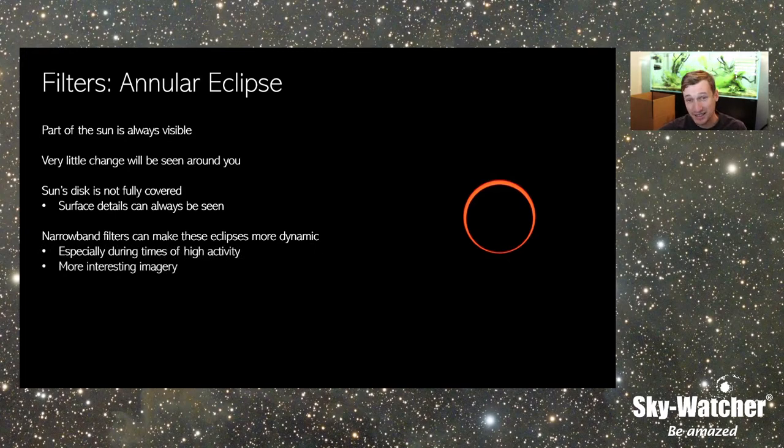Especially if the sun's very active, like it should be in 2023, it might be worth doing time-lapse or video of an annular eclipse with an H-alpha telescope because the activity is high. But filters stay on all the time, again, because it's an annular eclipse and part of the sun is always visible.